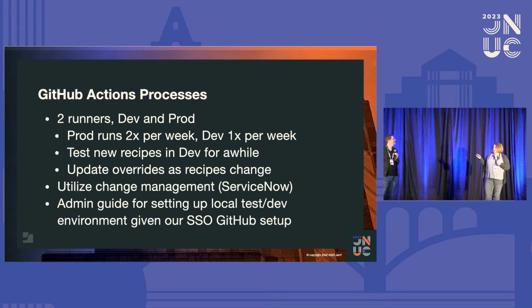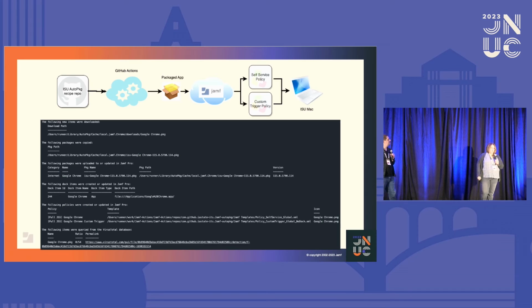I ended up writing an admin guide that basically explains this whole process and everything. So that way, if somebody needs to step in and understand how everything's working, they can get right off to the races and set up their own local developer environment and start testing recipes and stuff for us. So that was pretty fun.